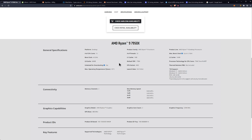Now, it is unlocked for overclocking, etc. However, the undervolting options and so on are limited depending on the platform and BIOS you are currently utilizing. So we'll talk about that also later on from the mining perspective, because that will, of course, affect the testing that we had to do.